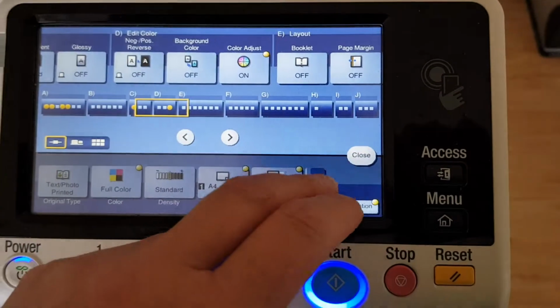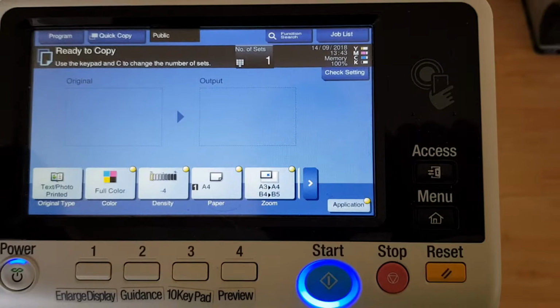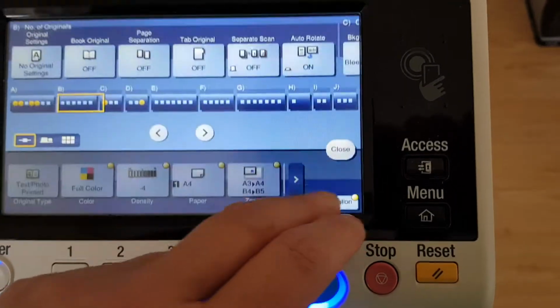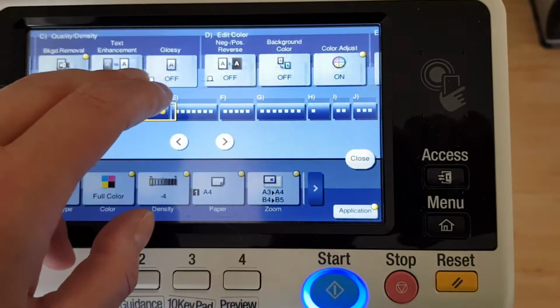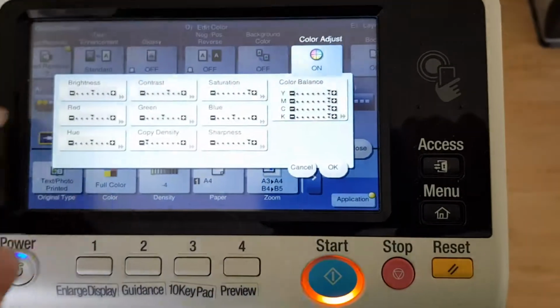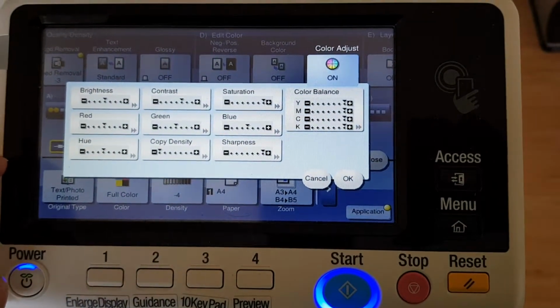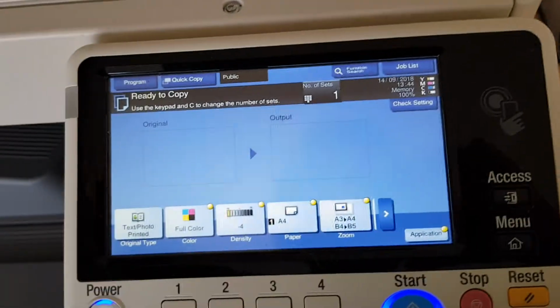Yuck. Capitalism. Gross. Anyway, let's see what else we're going to do here. What are we going to do before we get going? What have we done? We're just trying to think. Oh, fuck off, Konica. Stupid user interface. Honestly, I have no respect for that. I think that's it. Okay, let's see how we go.